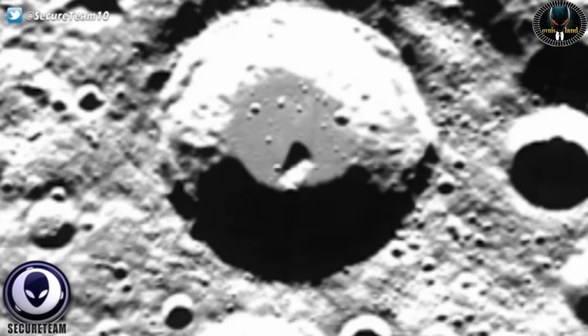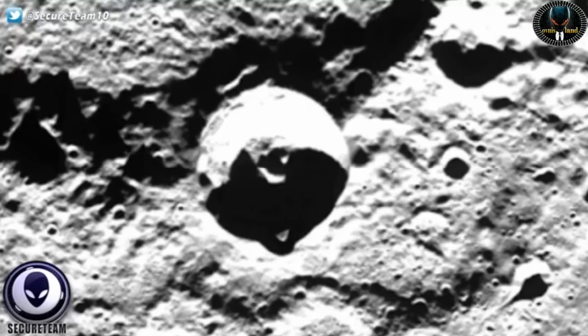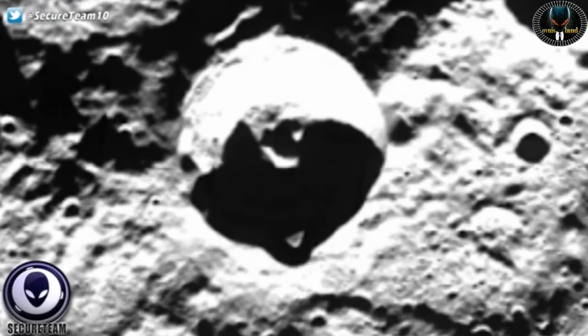Could this be a rock formation? Yes, but the sort of rectangular nature of it is what kind of made it stand out. It almost looks like it's an object sort of lifting up off of the surface, as you would see with a plane taking off. But what was really interesting is the crater over to the left here, and the viewer pointed this out. We have this crater, and then if you look down to the bottom, we have a very strange triangular object kind of popping up out of the shadow, and it looks very sharp, very defined.